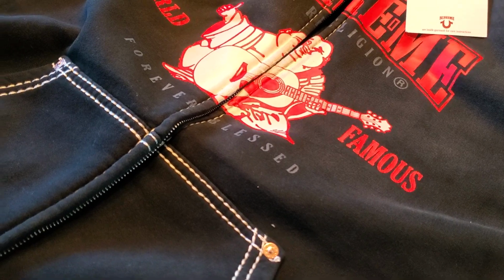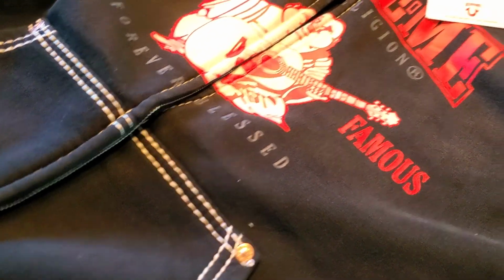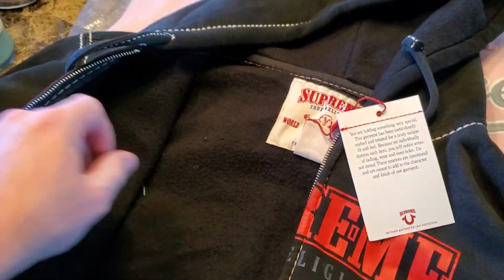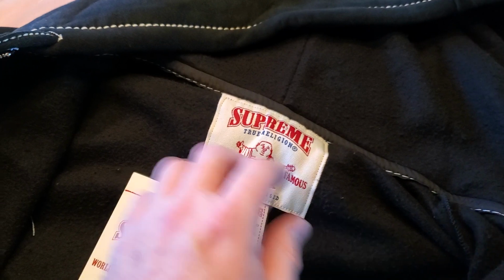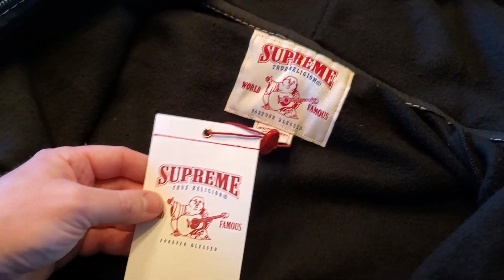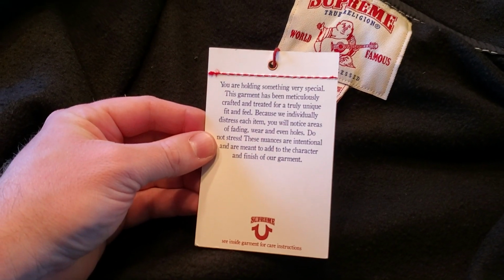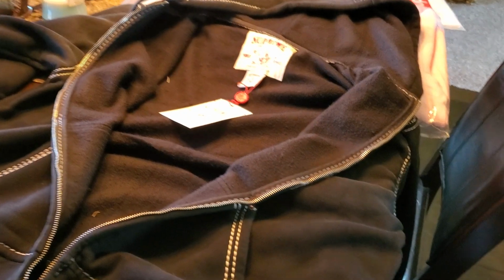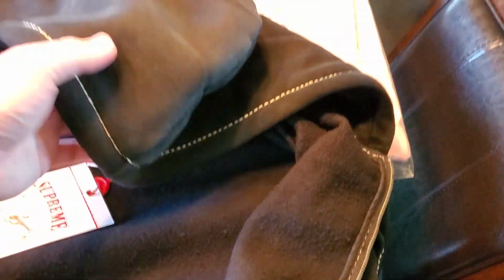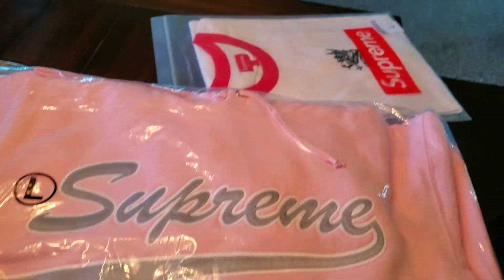And if we get this zipper completely off, I guess we don't need to worry about that right now. But then on the inside here is what this all looks like, with the logo or the label in there, and this. Very cool. You can take some time to read that if that truly matters to you. Otherwise, yeah, and it feels actually really warm, especially under the hood, like thick, warm material, which will be great for fall and winter. And a couple other pieces.